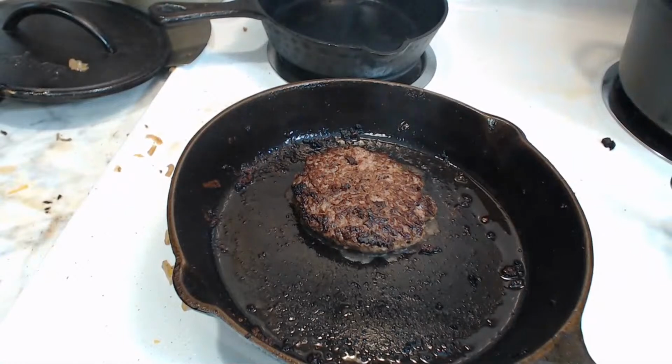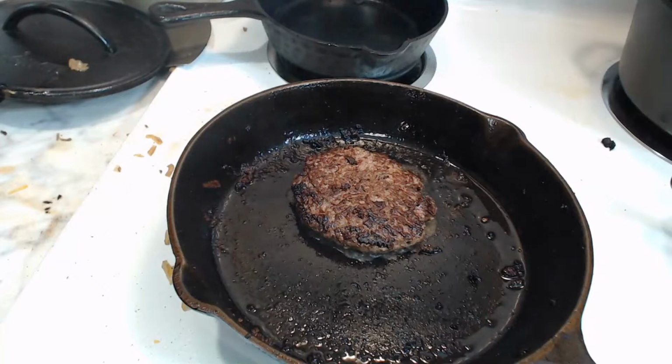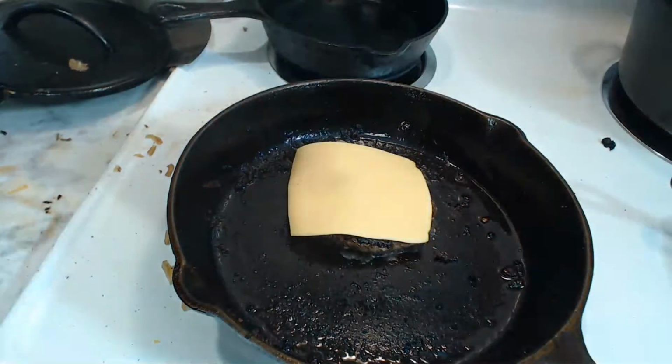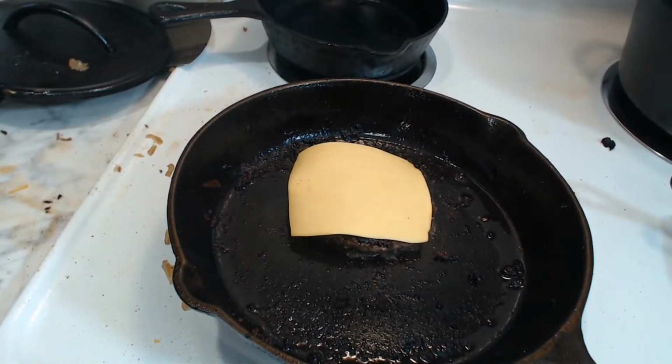Just slap this on. Here's patty melt number 2. That's okay. All right. I think it's time now for the cheese. And like you said, we'll only need to do this for a minute or so. You're going to put this on the lid.